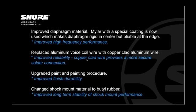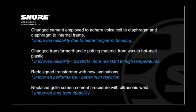We changed the shock mount to butyl rubber. That basically allowed the shock mount to last longer and not stiffen up, or essentially get like tire rot, if you will. We changed the type of cement which we used to connect the voice coil to the diaphragm. Better bonding, improved reliability again. We changed the transformer handle potting material. The actual transformer is held into the handle with a potting material. It's a hot melt plastic now. Plastic is more resistant to high temperatures and also seals up the handle against acoustic leaks.